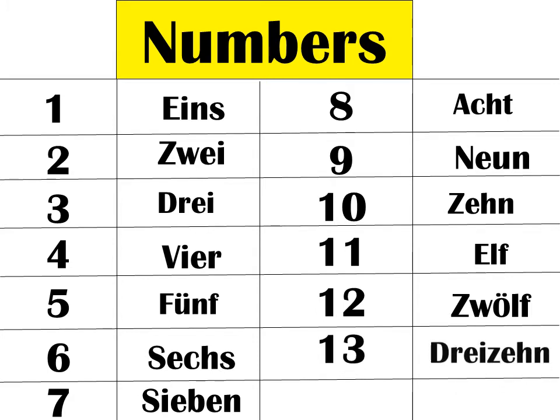13 is said as dreizehn. So I'm going to explain all the details from 13, 14, the word teen, which we use, in the next slide. So dreizehn. 14 is said as vierzehn. So again we come up to dreizehn, vierzehn, fünfzehn, sechzehn, siebzehn, like this.